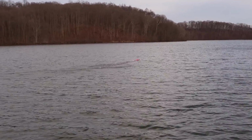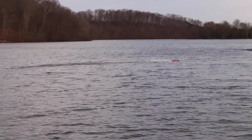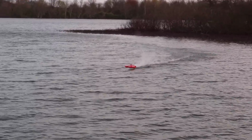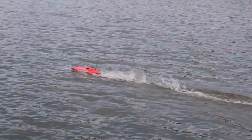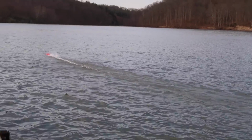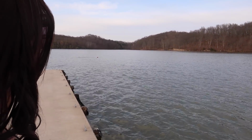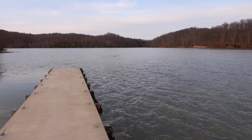That was full throttle. That was nice. I didn't ease off on the throttle though, and that's where all that bouncing came from at the end. This thing has power. This is a great budget catamaran option compared to the big 6S boats.